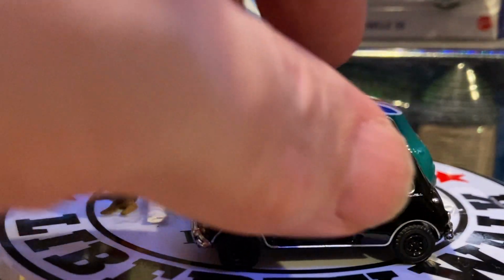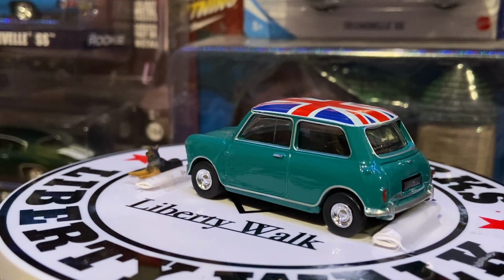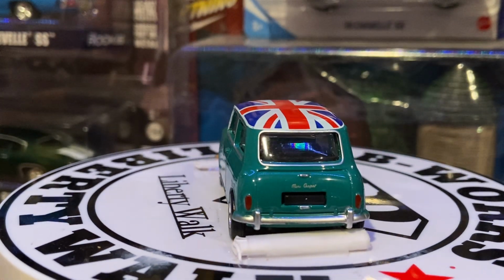Caught you, sucker. Yeah, that was gonna happen. I was ready for it. But there's that sweet new addition.